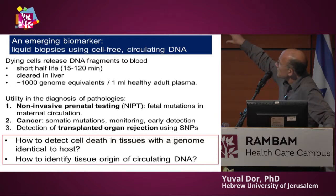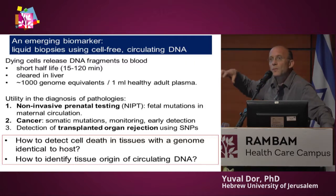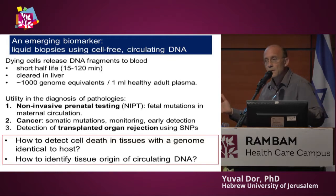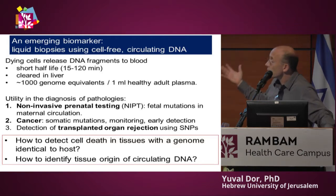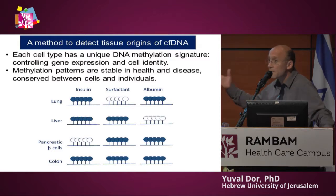So in all these three applications, the principle is that you detect a tissue that has a different genome than the host, right? The fetus, the tumor, or the transplanted organ. What do you do in cases where there's cell death in a tissue that has a genome that is identical to the host, like the vast majority of cell death events in our body? And to put the question another way, how can we identify the tissue origins of circulating DNA that contains a normal genome? And this is the method that we came up with.